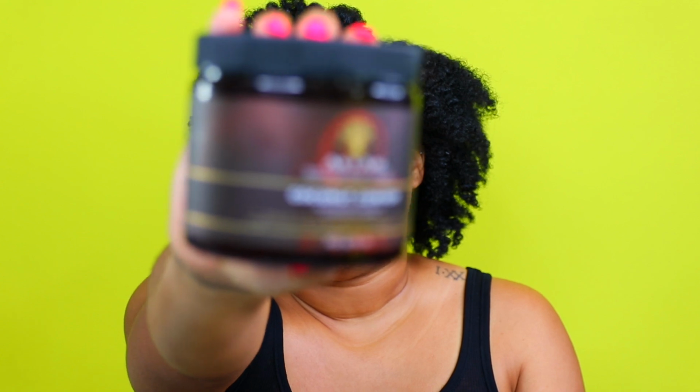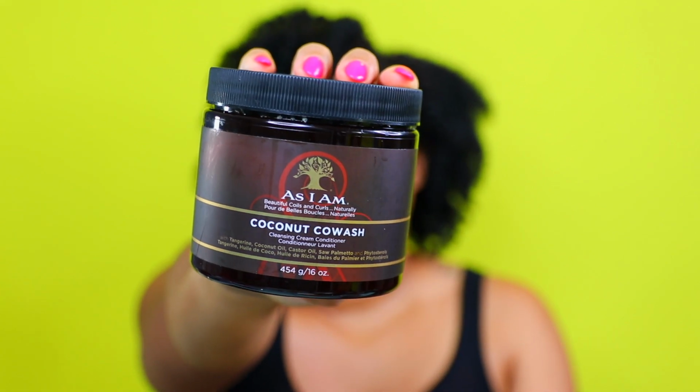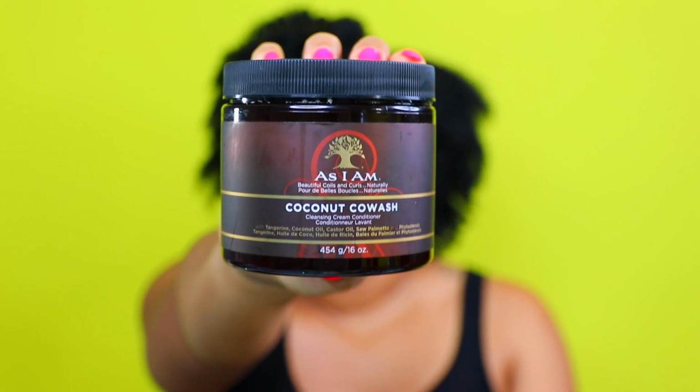So this probably has another use, maybe 2 left, so I'll definitely be using this up as well. This next cleanser I have multiple videos on, and I actually used it in one of my recent wash days. So this is the As I Am Coconut CoWash, and I have literally 1 use left, so this will be easy for me to get through.